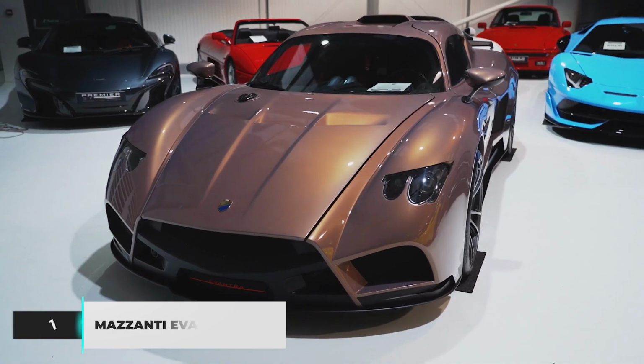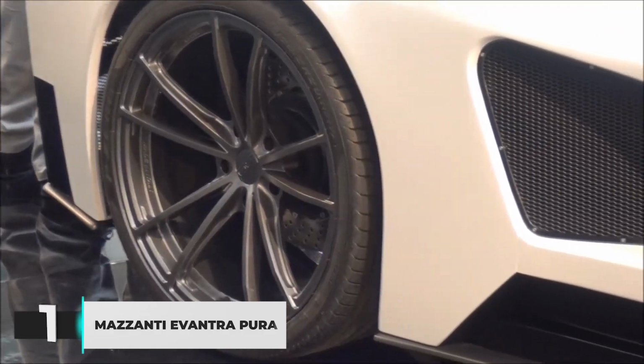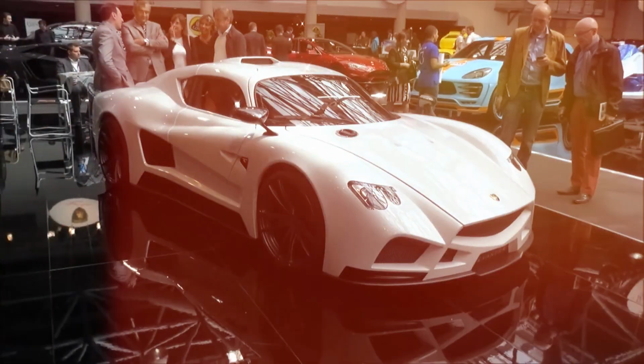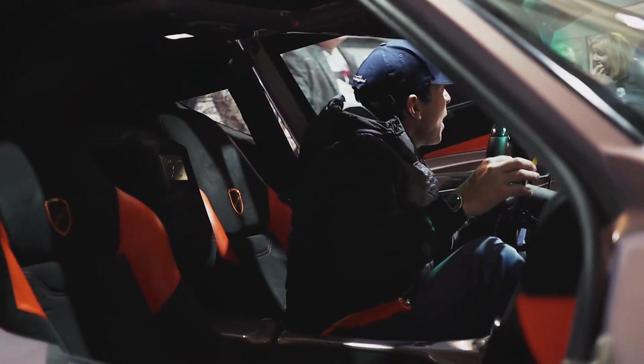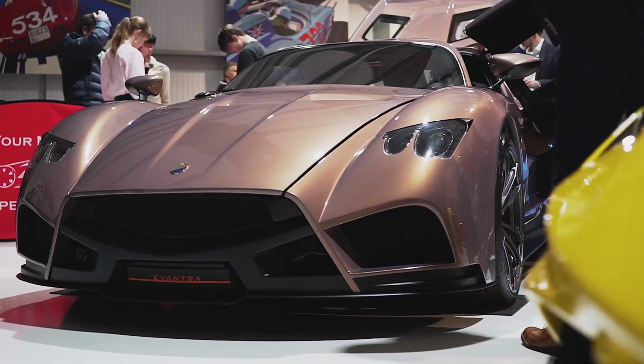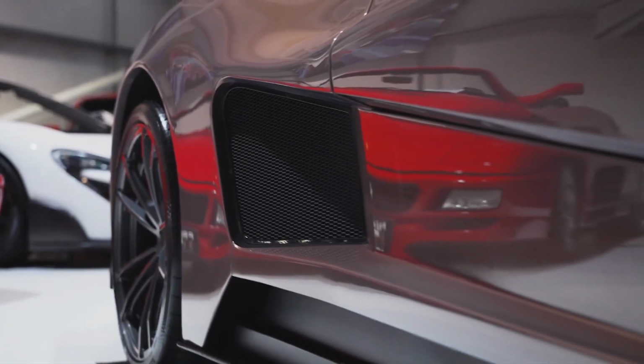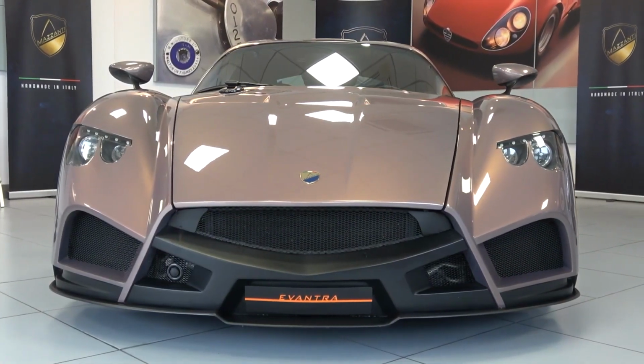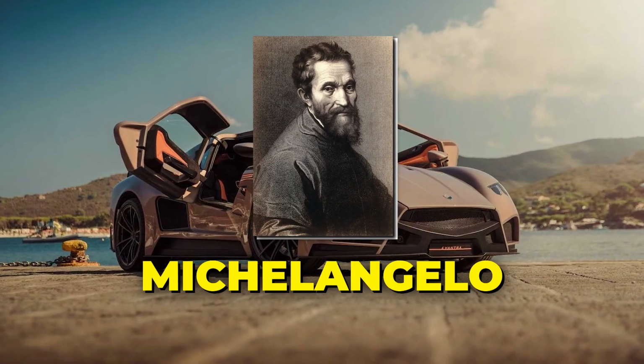At number 1 is the Maserati Avantra Pura. This Italian beauty made its grand entrance at the Top Marcus Show Monaco in 2013, and since then, it's been wowing the world with its subsequent variants. But here's the thing, this car isn't just mass-produced. It's like a work of art created on commission, with a maximum of 5 units per year. It's like the Michelangelo of the automotive world.